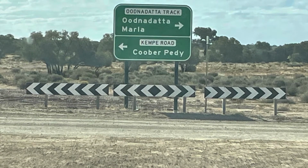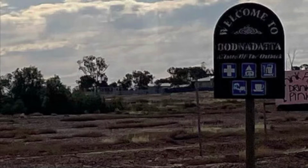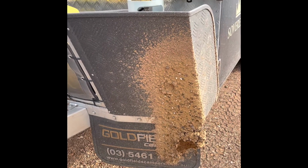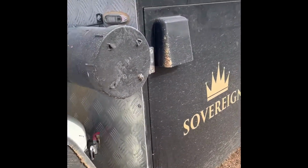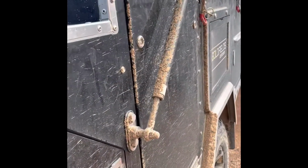And just another road sign. It's like every time we see a road sign, we've got to take a photo of it. And we made it into Oodnadatta. So you cannot accuse us of not taking this thing off-road. Look at this. She used to be black. Now she's a browny, grey, smeary, covered in mud kind of gal.